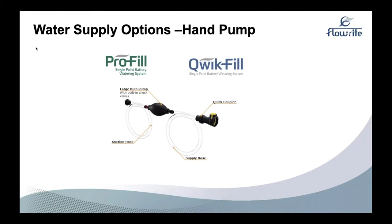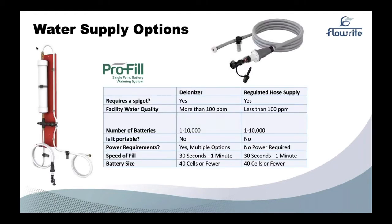So next I want to talk about two of our other common water supplies for Pro-Fill. The first being the deionizer, and that is pictured on the left. This maximizes battery life by removing ions and heavy metals present in tap water prior to filling the battery watering system. It uses a separate bed deionizer exchange cartridge that filters water before it enters the battery. The cartridge can be discarded when replaced. It's not toxic, and the cartridges can be replaced to assure good water quality.